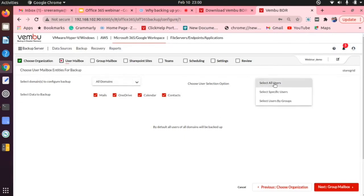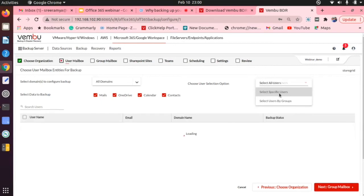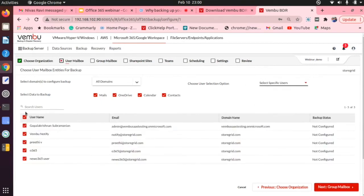We have three different options. The select all users option will let all the users in the organization have a backup: their mails, OneDrive, calendars, contacts, etc. Or else, if you choose select specific users, the users in your organization will be listed and you can select the critical users. You can even customize the selections. For example, if you want only mails for these three users, you can do it. If you want OneDrive and mails, that is also possible. Or if you want all four items like mails, OneDrive, calendar, contacts, you will be able to do it.